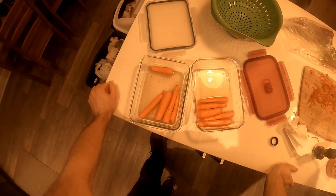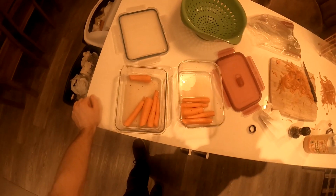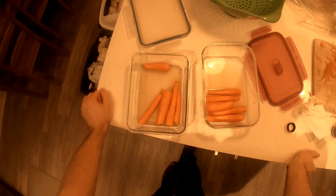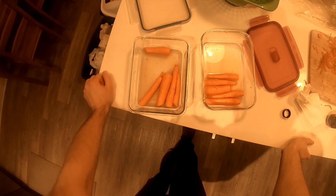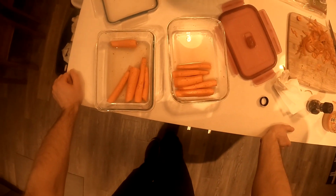So I will normally keep one of these tubs in the fridge at work. Probably have one or two of them at work throughout the day, and then maybe one at home. But yeah, we've got a good 3-4 days of carrots here with, what was that, like 5 minutes of effort? Pretty good.